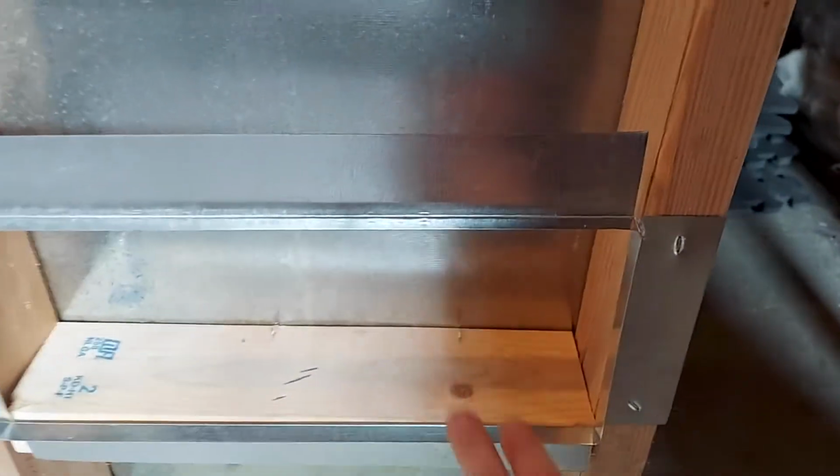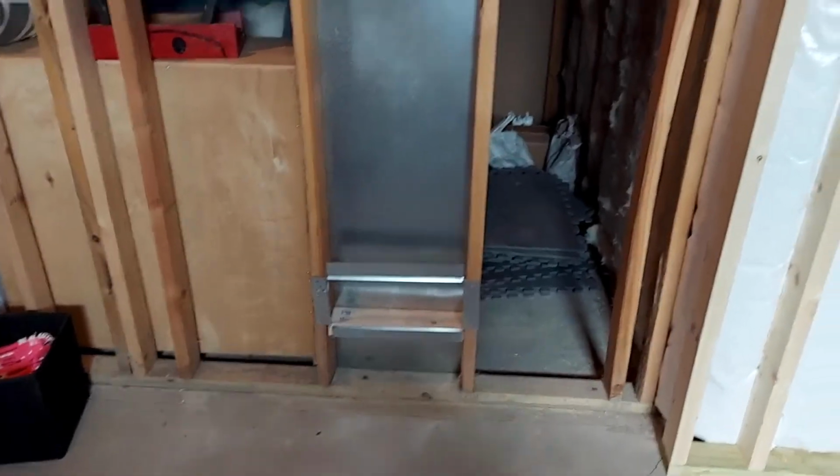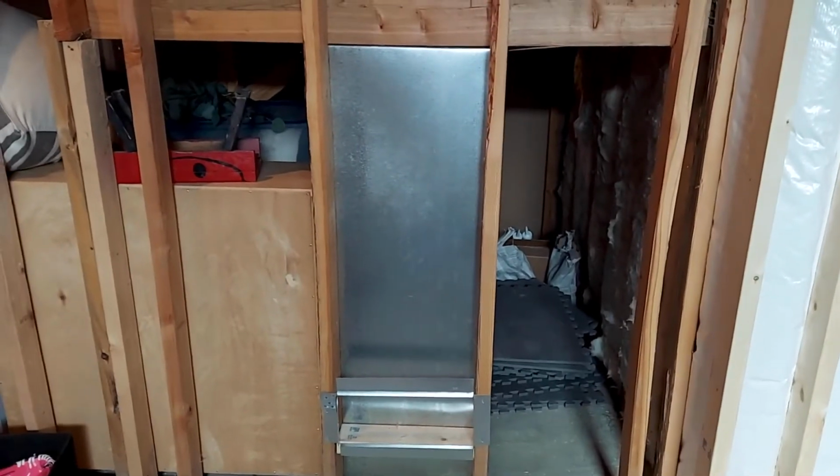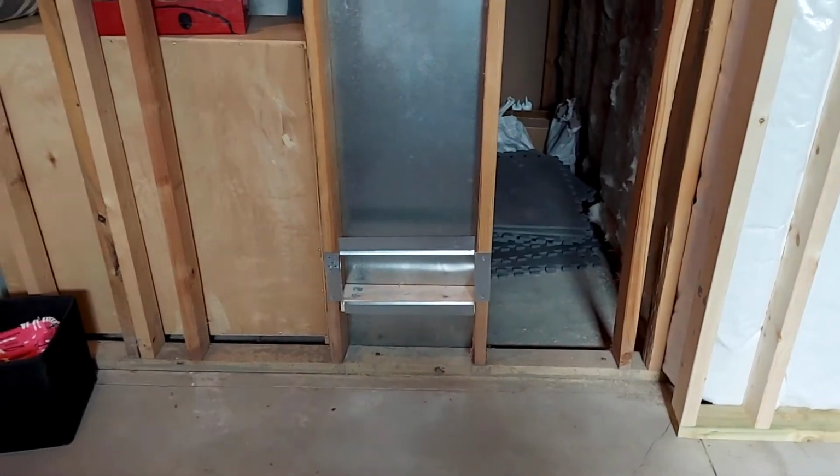So what we do is we cap the bottom of the return here so that when they run their electrical wires, they can come through, and then down, and then go underneath our returns, and then back up again. It's just a little bit finer of a detail to keep air leakage at a minimum and to keep the Romex out of our returns.